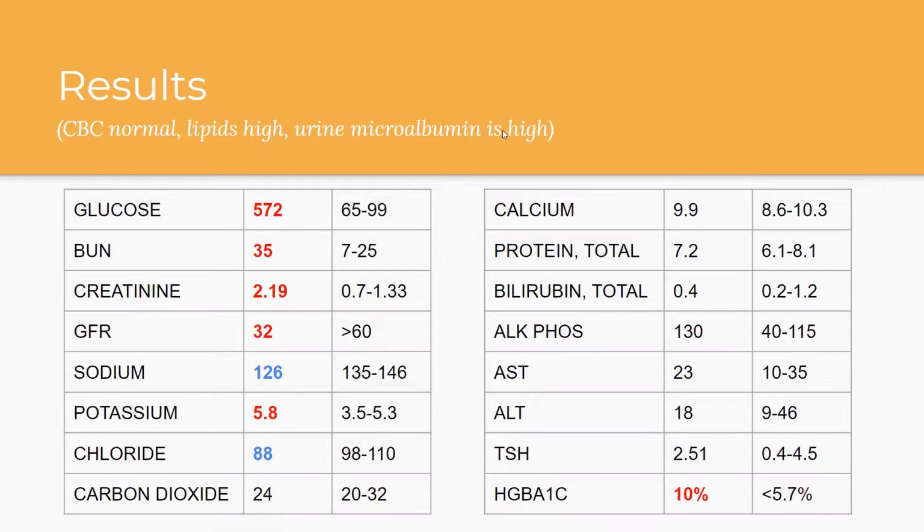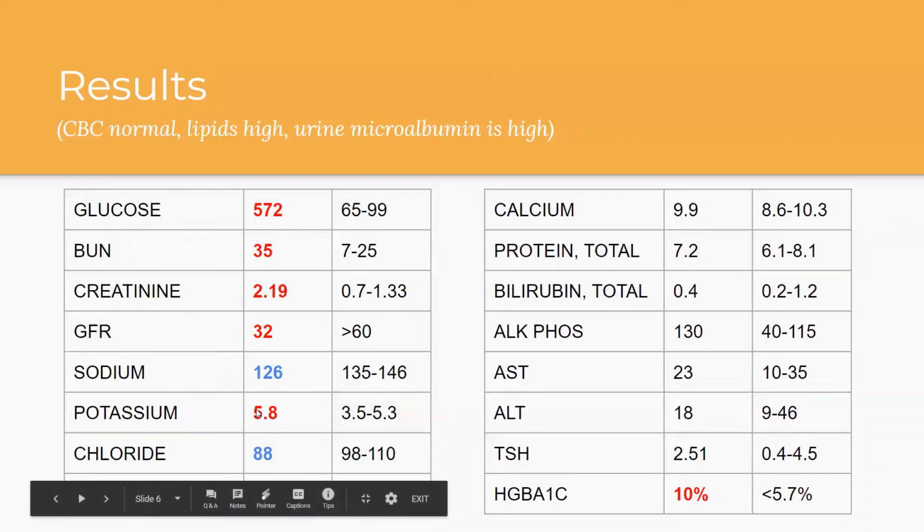Urine microalbumin is also high, which correlates with his other blood tests. I'm looking at a BMP kind of spliced together with the CMP to keep it all on one slide. So glucose is 572. That's super high. The BUN is 35. His creatinine is 2.19, so that's also super high. GFR is 32, which is low. Sodium is low at 126. Potassium of 5.8, which is high. Chloride is low at 88.